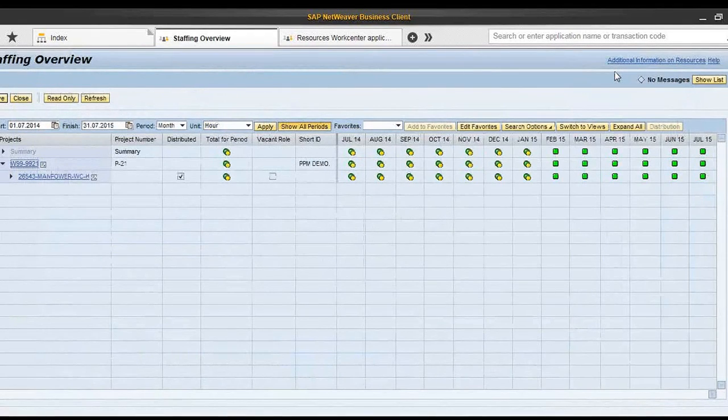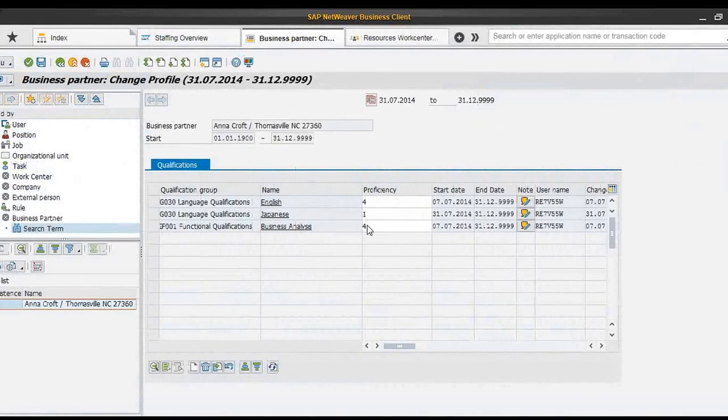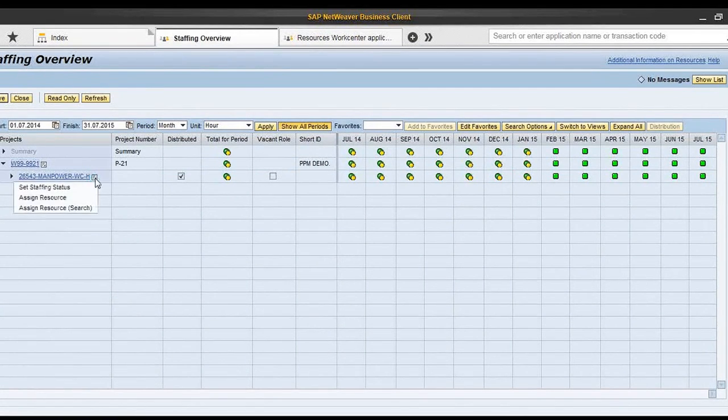So as an HR administrator, I can go in the right transaction in SAP to update those competencies. And for this resource, I can set the right competencies for the Japanese qualifications. So here I am in the HR module of SAP. And now if I come back to the PPM application and try to search for the right resource again, I shall see the updated data.